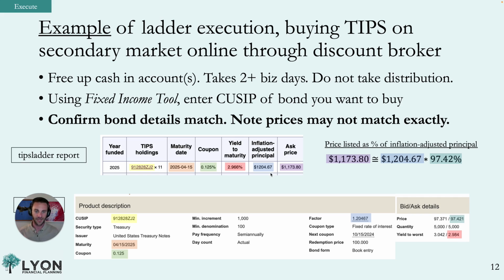The other thing is the inflation adjusted principal. So this bond, again, bonds are sold in denominations of $1,000. But for a TIPS, if I'm buying it on the secondary market and there's been inflation over those X years in which the original owner has held it, and I'm buying it from them, say an institution, well, there's some inflation built up. The bond is, in this case, worth, the adjusted principal is over $1,200.